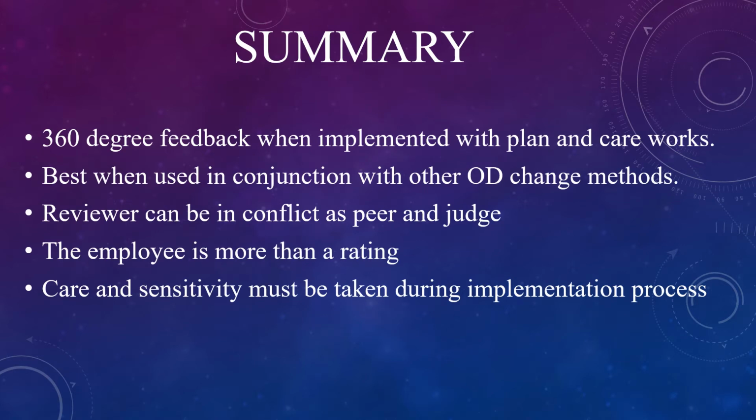When carefully planned, respectfully executed, and efficiently followed up, the 360-degree feedback survey produces measurable results. The 360-degree feedback survey is most effective when combined with other organizational development methods such as Six Sigma. And like most organizational development methods, it is always best to practice the utmost professionalism when evaluating others. Be subjective, honest, and positive about improvement. Each employee is more than a ranking and a rating.